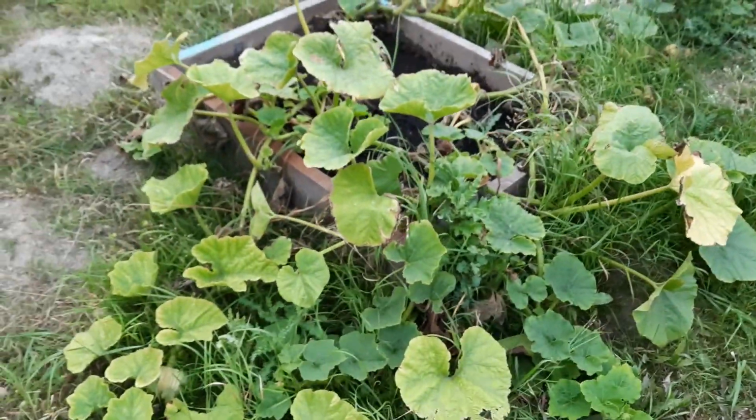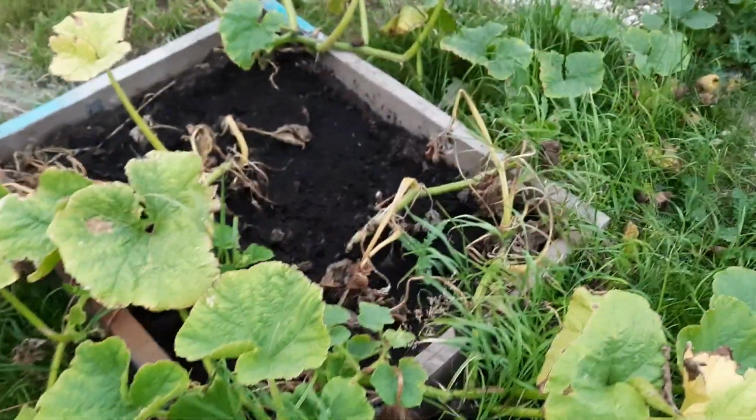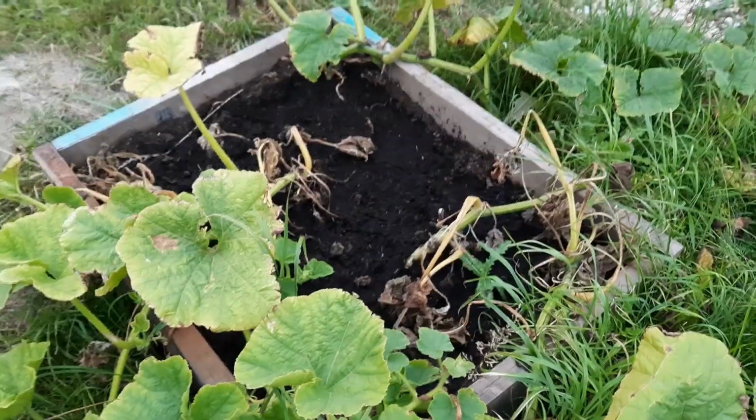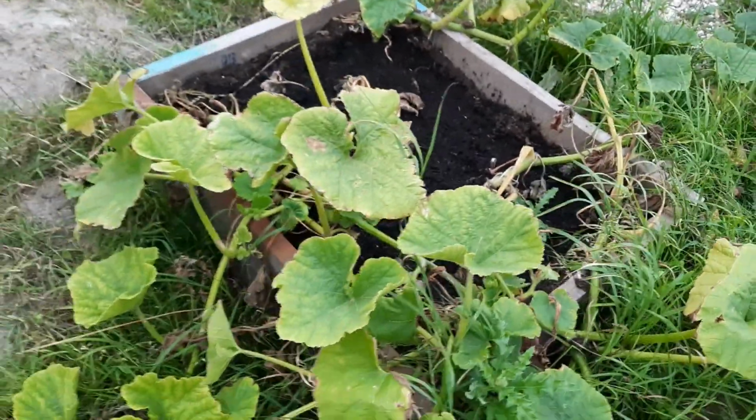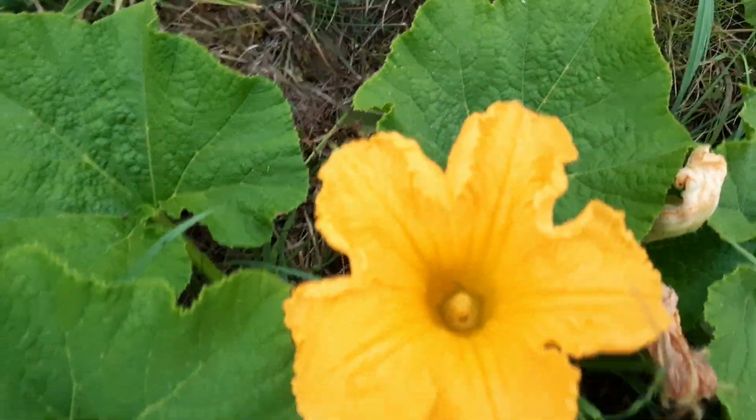And the pumpkins. Again, I don't know how these have managed to survive. I really don't. With the rabbits digging up the roots every 2 minutes, and they have definitely suffered in this sun, but they are still putting out new growth and new flowers. How pretty is that?